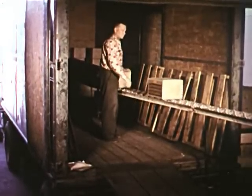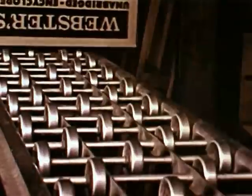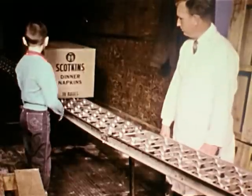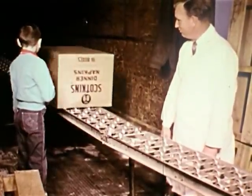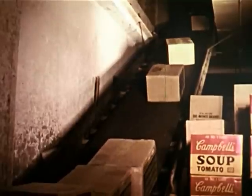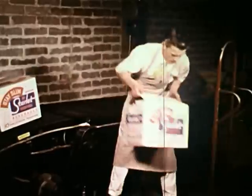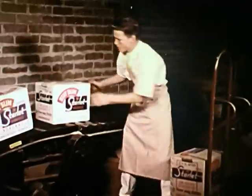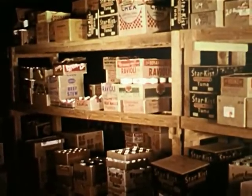From the inside of this truck, a roller track carries cartons of canned and paper goods into the market. A moving belt inside the building carries the cartons to a second-floor storage room. Here, they are taken off the belt and stacked on storage shelves until needed.